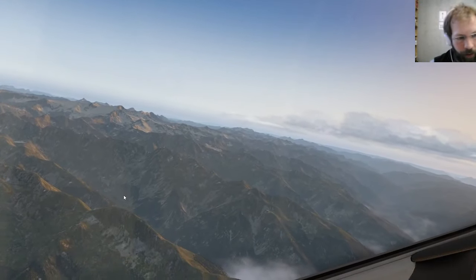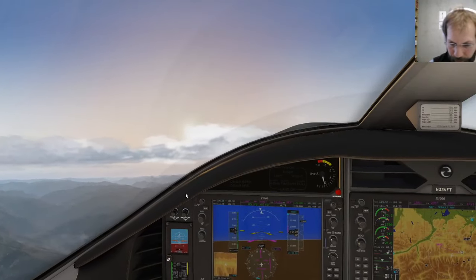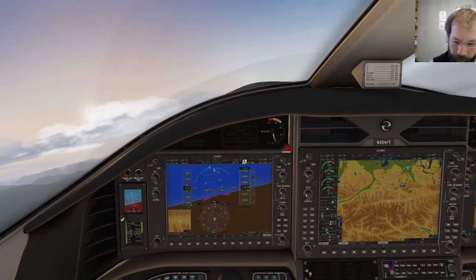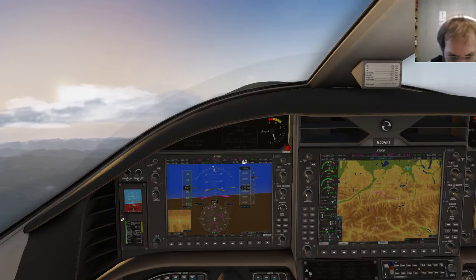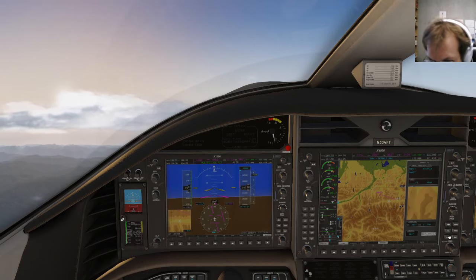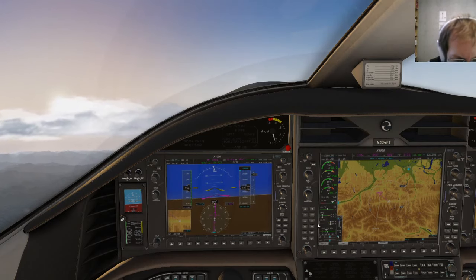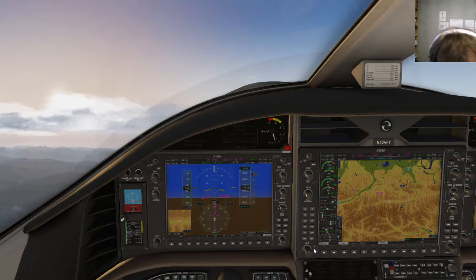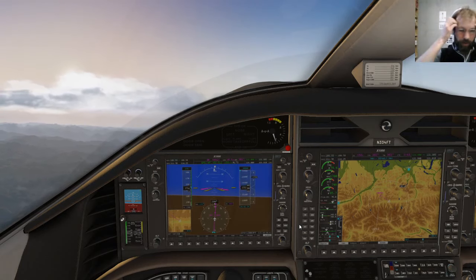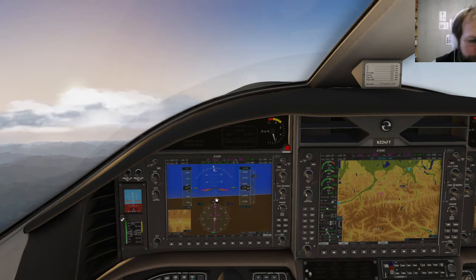Actually from here the central Alps are completely clear, so much for the weather forecast. Anyway, we will proceed as planned via Nanit and Detza, and then afterwards continue on VFR. So let's let the autopilot do some work here. Lights off.